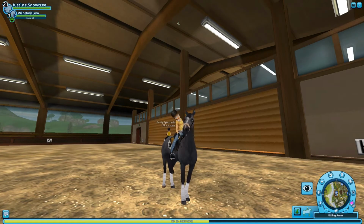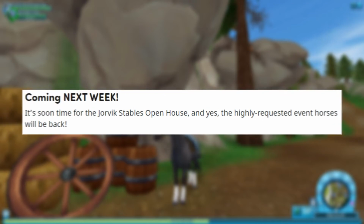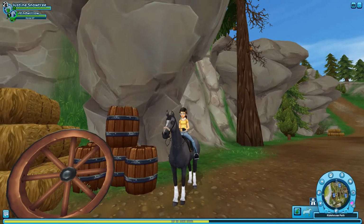There's one more thing I have to mention about today's update, and that is a teaser for next week. So coming next week, Star Stable says it's soon time for the Jorvik Stables open house. And yes, the highly requested event horses will be back. So next week is the open house, and it doesn't come back for about a year.